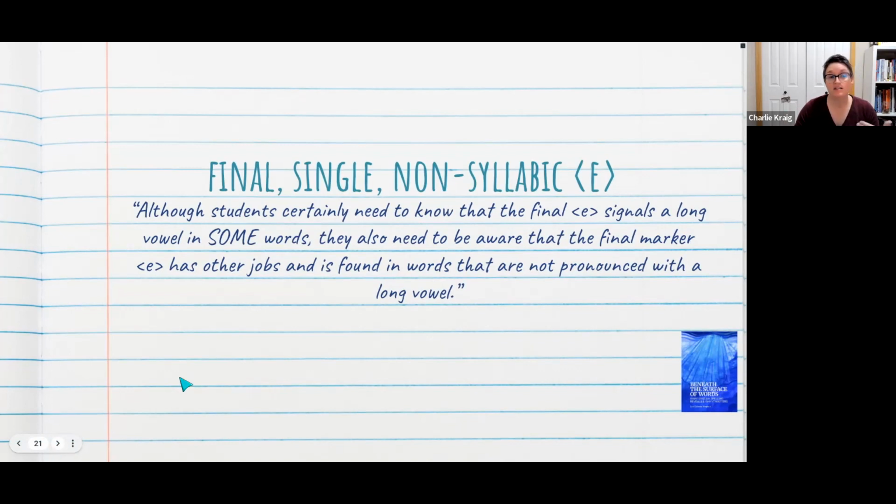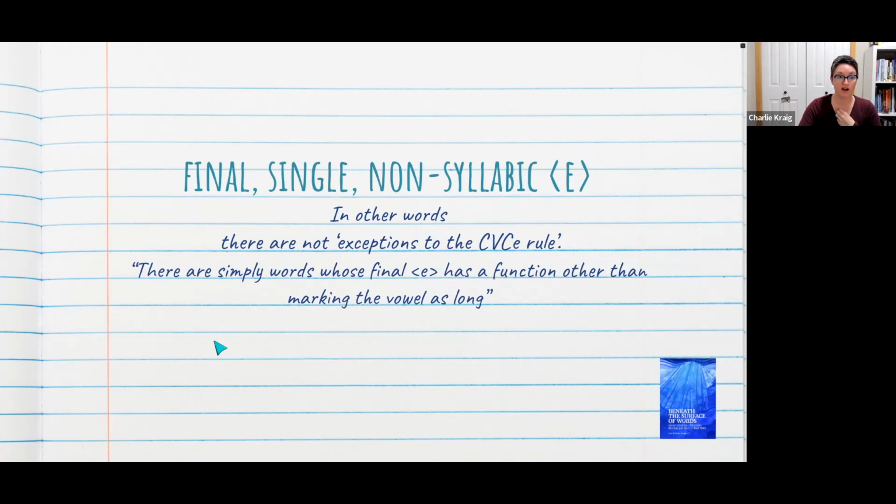What Sue talks about in her book is that although students certainly need to know that the final E signals a long vowel in some words, they also need to be aware that the final marker E has other jobs and is found in words that are not pronounced with a long vowel. In other words, there are not exceptions to the CVCE rule, because there isn't a CVCE rule. There are simply words where the final E has a function other than making the vowel long.